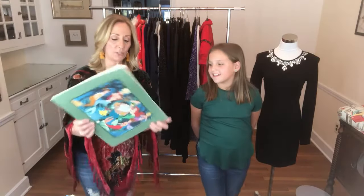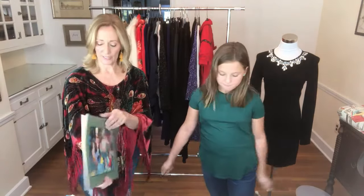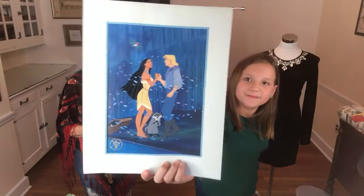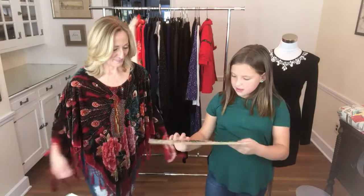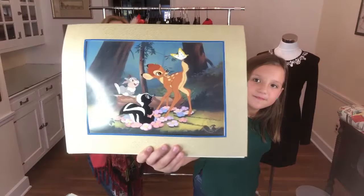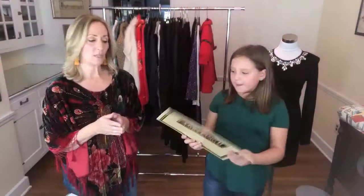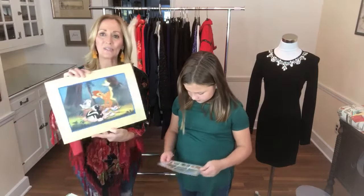So they're exclusive commemorative lithographs. And I believe these were sold in the Disney store, and they're printed in the USA. And next up is which one? This one is Pocahontas, and this is made in 1995. Exactly. Perfect. And this one is Bambi. And you can show them the back. We're not sure of the year for Bambi, because it's in the Lion King 2's folder. So I guess whoever donated this kept the Lion King and the Bambi folder together, but still adorable.